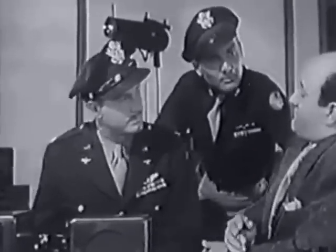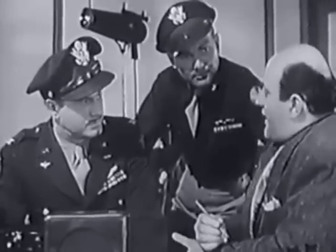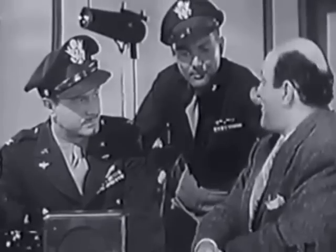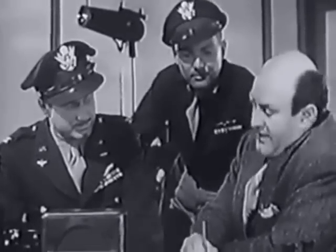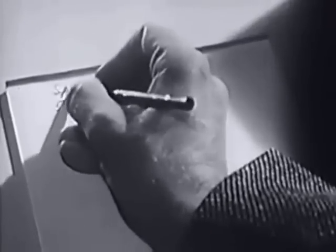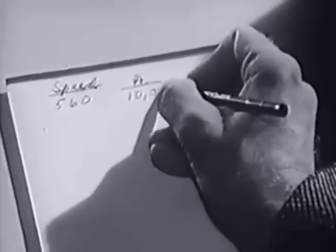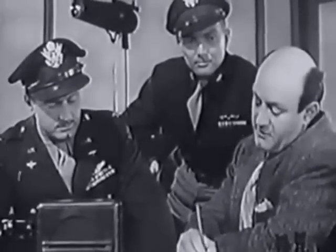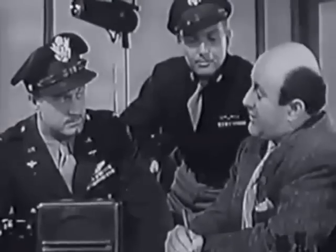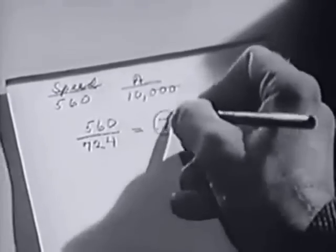As you know, the true speed of a plane at the time compressibility occurs, divided by the speed of sound at that altitude, gives us a figure called the Mach number. So named after the man who discovered the relationship. Let's take an example. We'll say the plane reached compressibility at 560 miles per hour. That's true airspeed at 10,000 feet altitude. Dividing this speed by 724, the speed of sound at 10,000 feet, we get, and gentlemen, we've done this arithmetic many times before, 0.76, the Mach number.